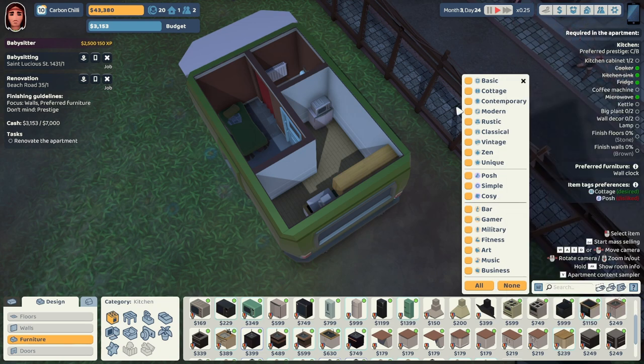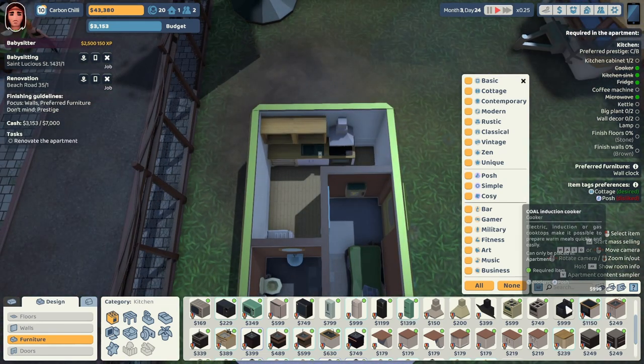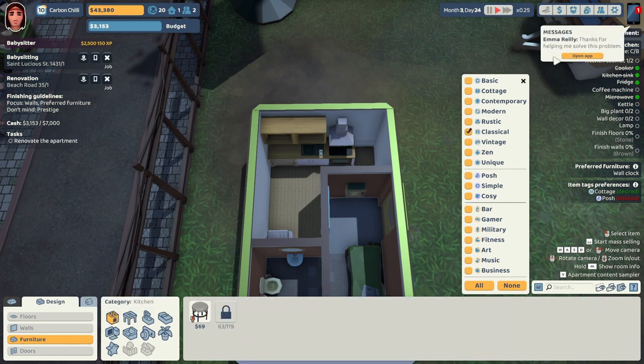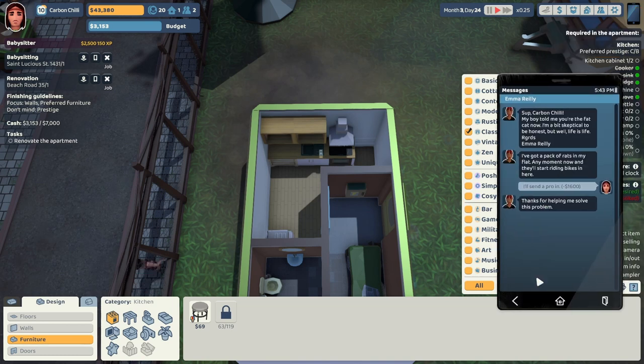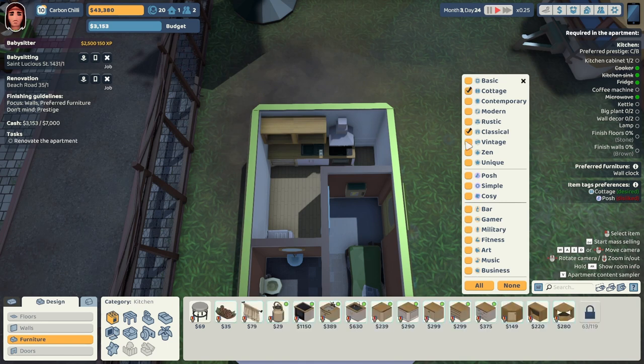So, I better look at what they're actually wanting here. Kettle. Big plant. Kitchen cabinet. One of two. So, I need another cabinet. What if I put a corner cabinet in there? What if I put a corner? Okay. What if I put... Oh no, it's not classic. It's cottage.